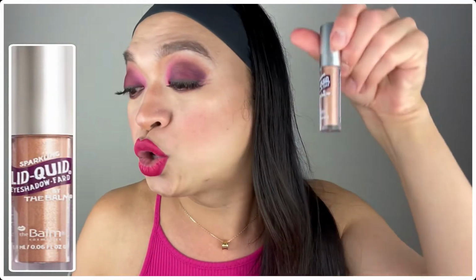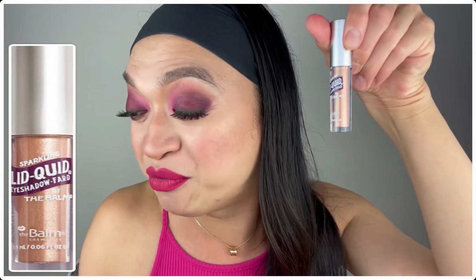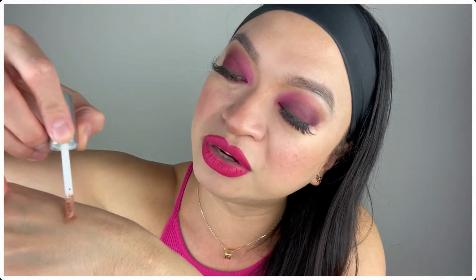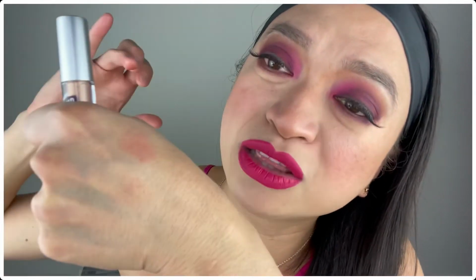And the next product here is the Balm Cosmetics Lid Quid Sparkling Liquid Eyeshadow in Rosé. Oh my gosh, this is actually what I chose. And the full size of this is $14. It's actually pretty big, believe it or not, for a deluxe size sample. And let me show you. Let's see actually how nice the color is. Look at that. It's actually a rose gold, but you know what? It's not too rosé. It looks like it's a combination of rose gold and a yellow gold because it's not so pink.